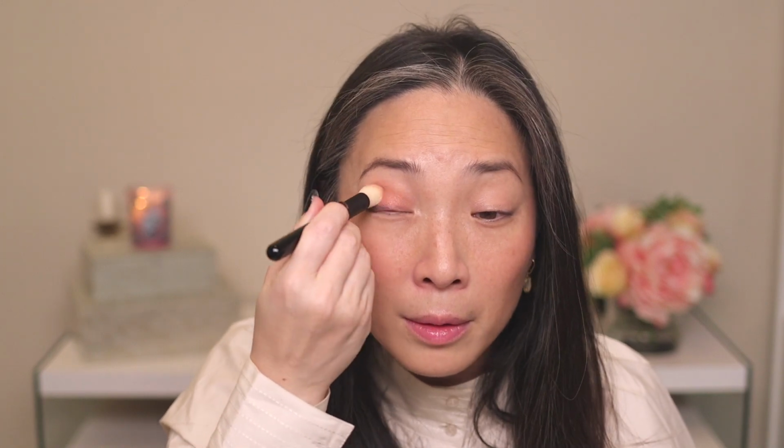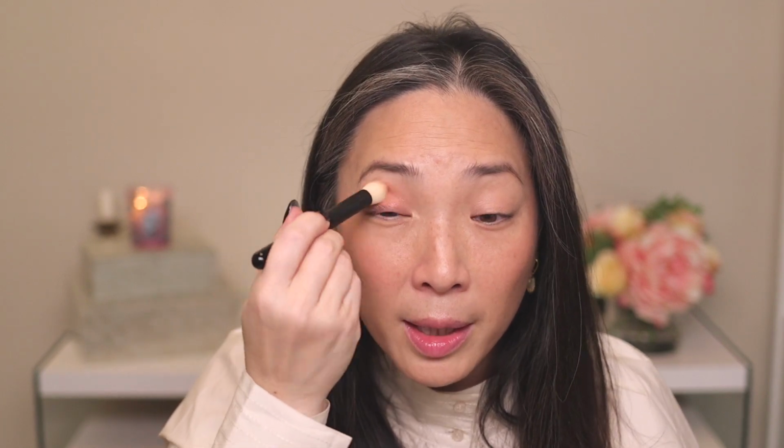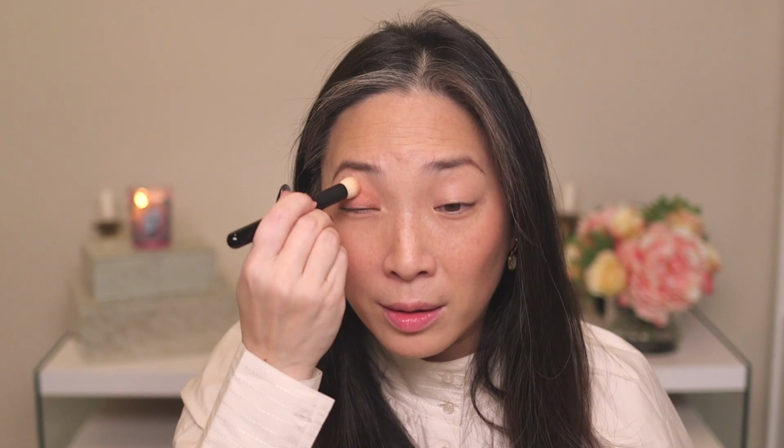Oh yeah. I feel like when I build this up a little bit more, it looks even more peachy and pinky. Wow. How easy is that for a beautiful eye look? Nothing too complicated, easy application. And because of the type of formula this is, it just blends out on its own. Not a lot of work.